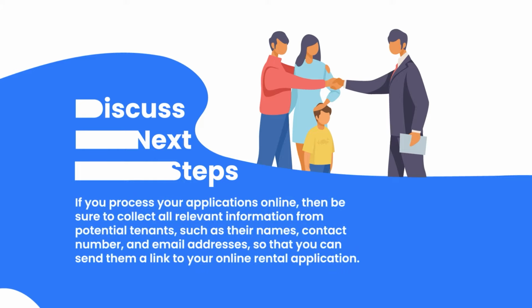If you process your applications online, then be sure to collect all relevant information from potential tenants, such as their names, contact number, and email addresses, so that you can send them a link to your online rental application.